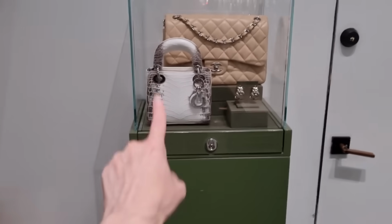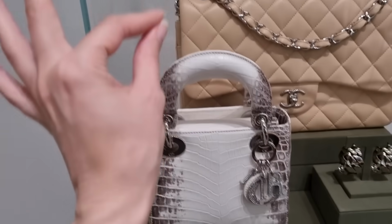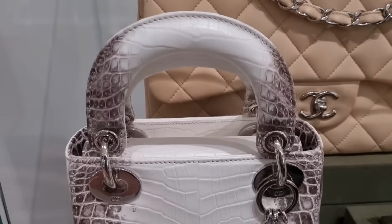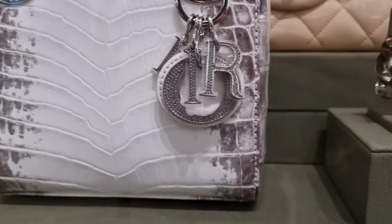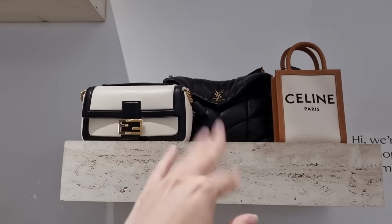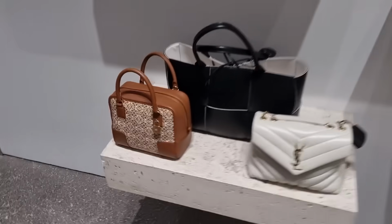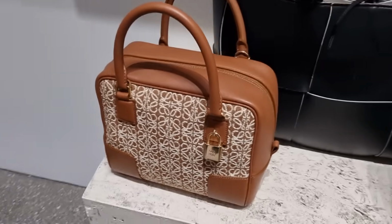Oh, guys, this might be my highlight. This is a Lady Dior Mini in Himalayan. Wow. And it's got little crystals right there. Stunning. Here we have another Bottega, really cool Fendi in beige and black. And look at this little Louis Vuitton, that would go really, really well with my outfit today.